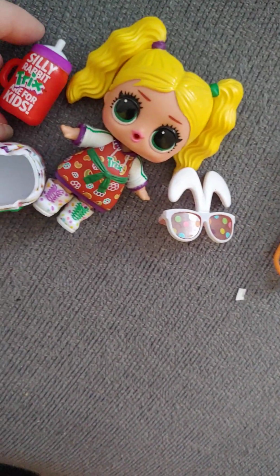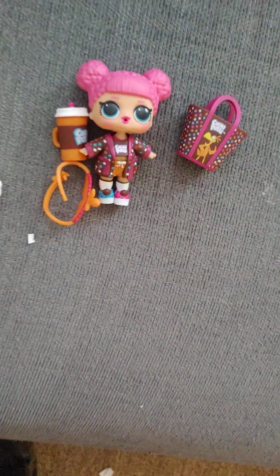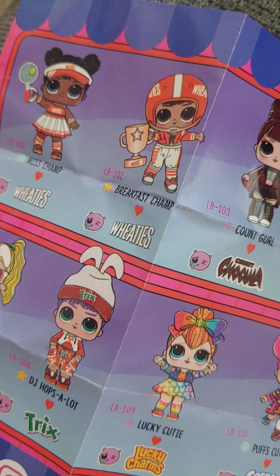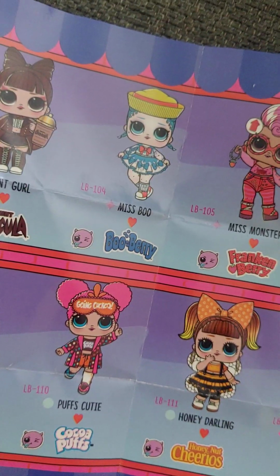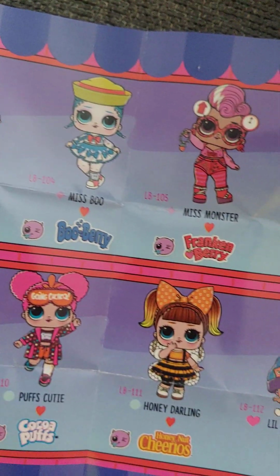Trix one comes with a silly rabbit Trix are for kids bottle. Cocoa Puffs just comes with a little bottle that says Cocoa Puffs. These are very cute. So there's a lot of them that you can get. You can get Wheaties ones, which don't seem to be super popular with the collectors. You can get Count Chocula, which I would like to get eventually. Boo Berry and Frankenberry. These are really fun.